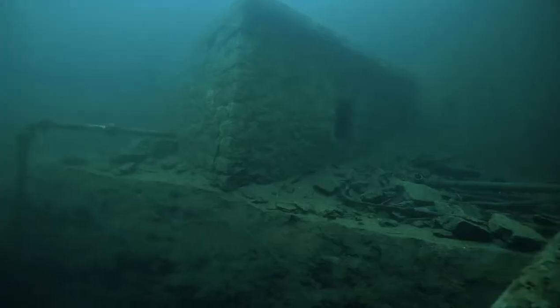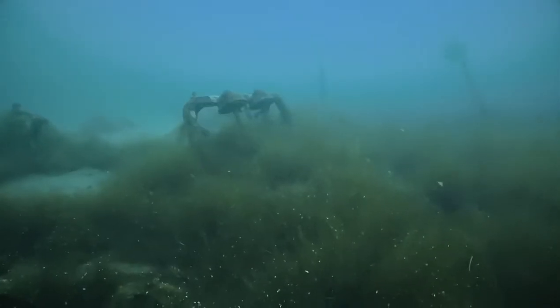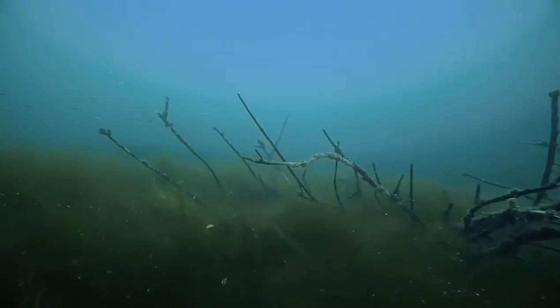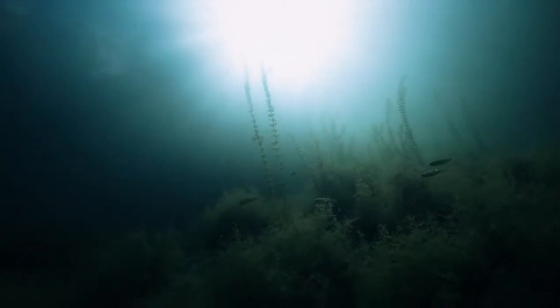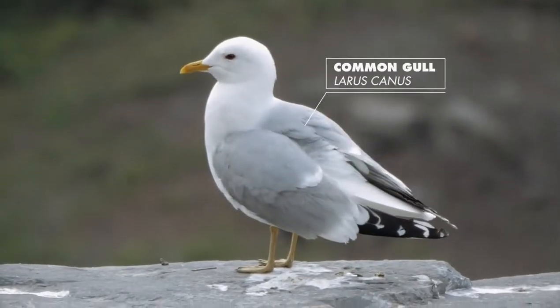Under the surface, the vestiges of the activity become artificial reefs. Remains of machines, blocks of rock or concrete encourage the appearance of algae, then of invertebrates and finally fish. These make up an abundant pantry for waterbirds such as the common gull.